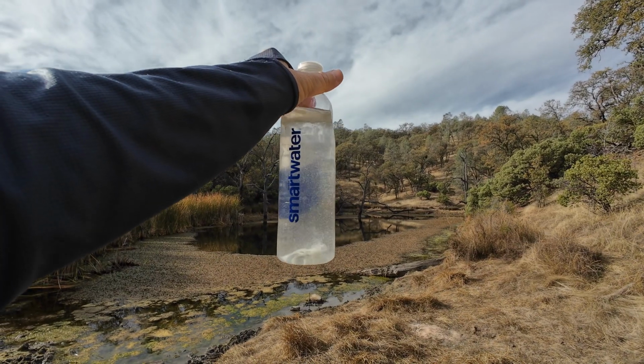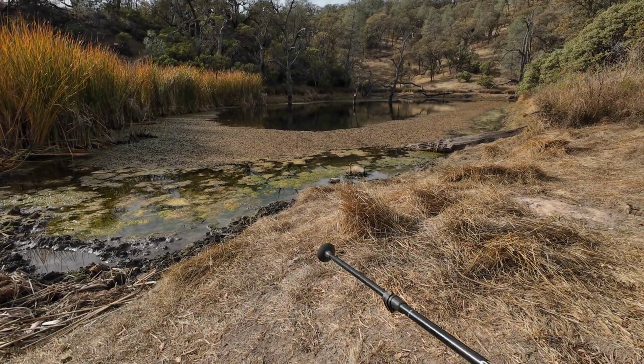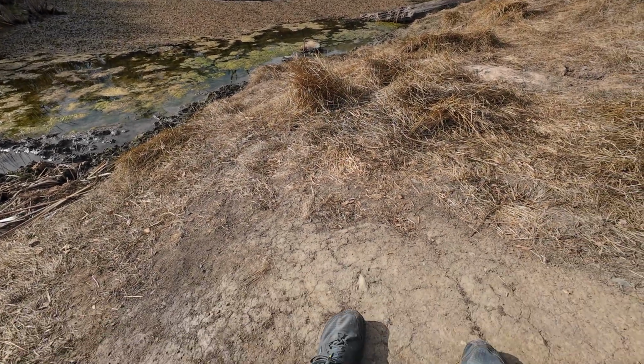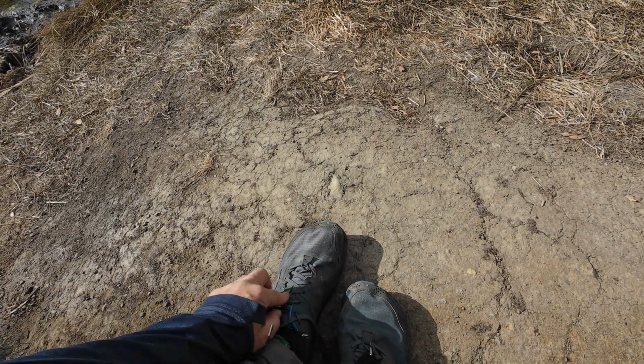Just loading up on some electrolytes, Boulder salt. I think I'll put some Leuko tape that I put on my trekking pole on my foot right now. It's feeling a little bit of a hot spot. I didn't put on Leuko tape before the trip, so I should have done that beforehand.